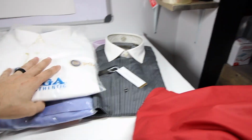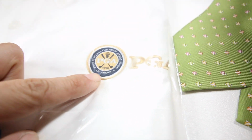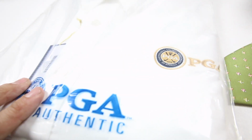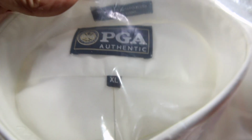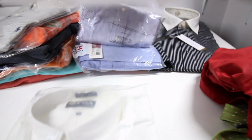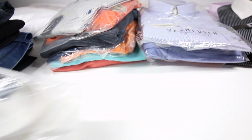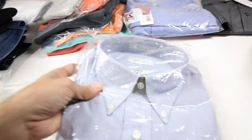So here we go for shirts. These were cool. PGA Authentics, got the logo on them. I just sold a PGA shirt with logos that sold for pretty good money, but nothing like actual PGA. I think it was a Ralph Lauren RXL, so it was a better brand, but don't know what these will sell for yet. I found 2 of them. Van Heusen, new with tag, so should still sell fairly cheap.